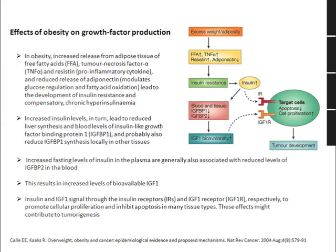So again, when we've got a little bit more weight than we should, this visceral adiposity that we see, we get higher levels of free fatty acids, we get pro-inflammatory cytokines like TNF-alpha, and we get resistin, another pro-inflammatory cytokine. We also get lower levels of adiponectin, a really important protein involved in glucose regulation and fatty acid oxidation. This then leads to more insulin resistance, and we get hyperinsulinemia. Increased levels of insulin then lead to reduced levels of insulin-like growth factor binding protein, which plays a role similar to sex hormone binding globulin in that it chaperones growth hormones.